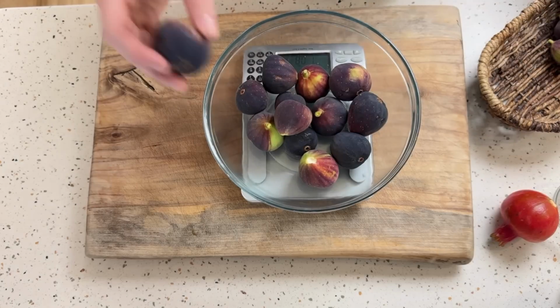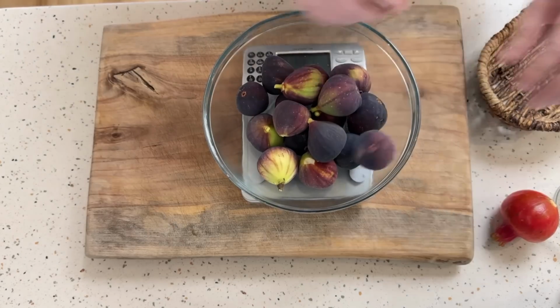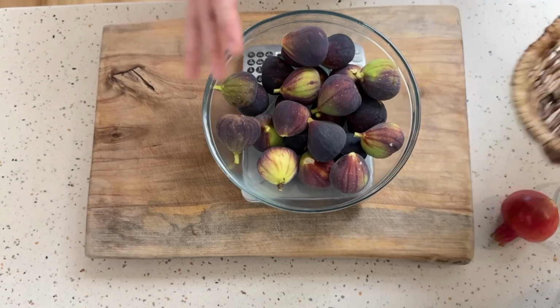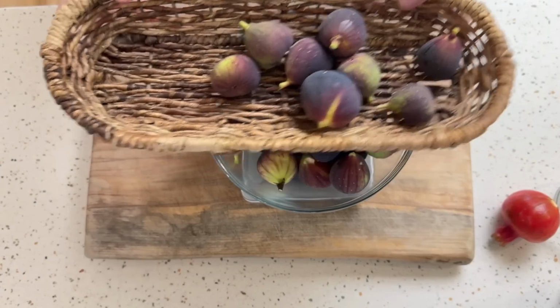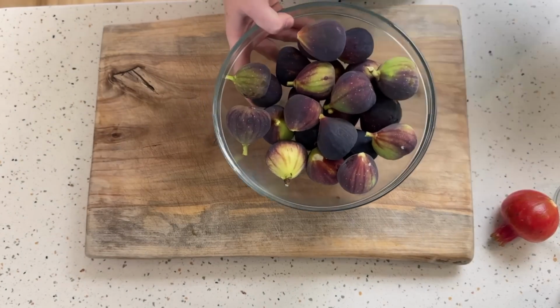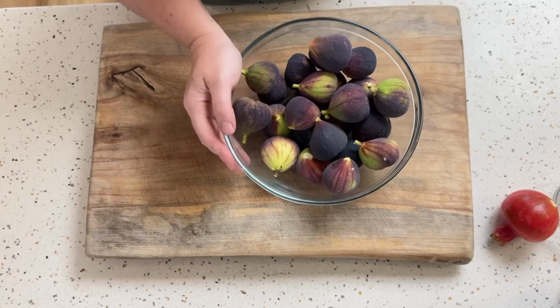Okay, that's 1 pound. I think we have plenty. 2 pounds right there. And this is what I have left over. Perfect. Okay, so I'm just gonna go wash these and then I will cut them into 1/2-inch cubes.